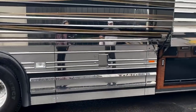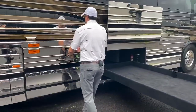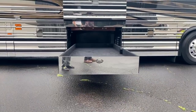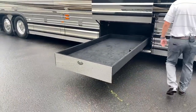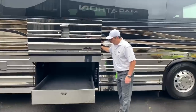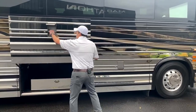TVs have been upgraded. Take a look at that entertainment bay. Look at the slide out. Look how clean that is. And what a nice slide out. It's got the Marathon logo on it. Stainless out there. Automatic right here. Just pull it in, pull it out. Really good for organizing, whether you're packing or unpacking, or you just need something. That's really nice.